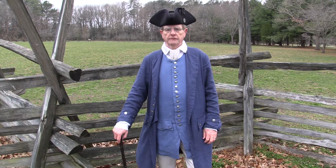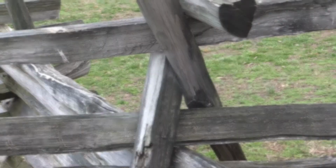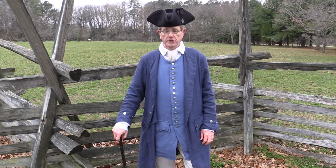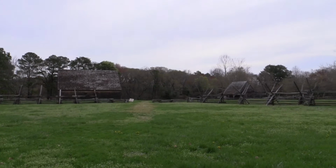We're now standing west of the house, and you notice behind the fence line of rails, these are called snake fences or worm fences in the 18th century. The saying went with this, horse high and hog tight. When you were in your cups in the 18th century, you were said to be doing Virginia fences, which is another name for this fence line. All the fence lines here on the plantation have been put back in their original location, albeit that they went a mile and a half to the north of where we're standing.